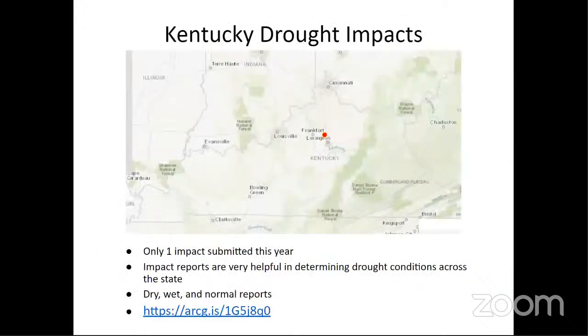I said drought impacts are important. For the drought impact reporter, we just had one report so far this year. So again, it doesn't have to be drought conditions. You can go out today and say that it's wet, and that's helpful. Anytime you can submit reports, whether drought, normal, or wet, it's great to have that data so we can look at it, and it helps determine the drought levels for the state when we're drawing up the maps and submitting the recommendations to the U.S. Drought Monitor.